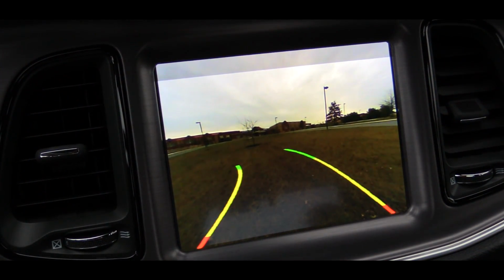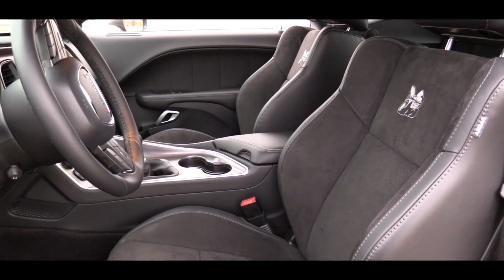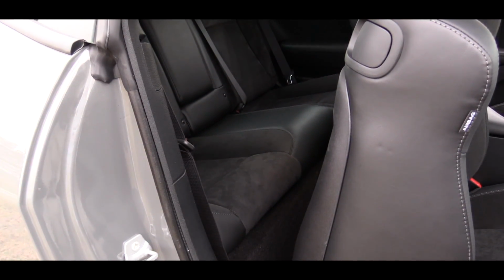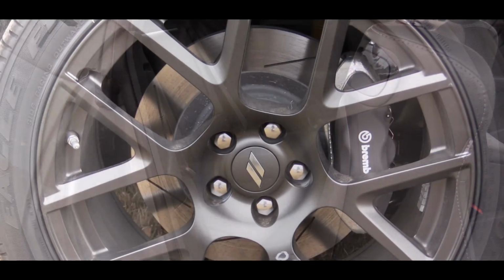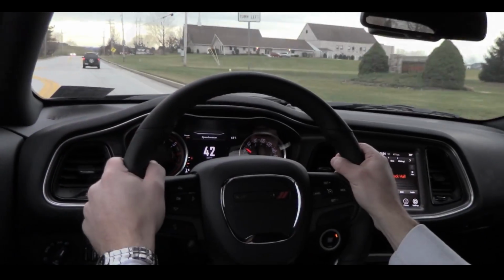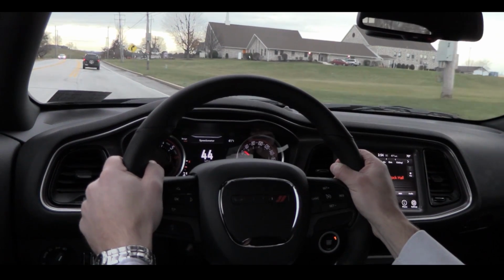And as always, that leads me into safety. So to start, there are front, side, and side curtain airbags. There's LATCH, aka lower anchors and tethers for children for the rear car seats. There is a tire pressure monitoring system, traction control, and electronic stability control. And lastly, blind spot and rear cross path detection.